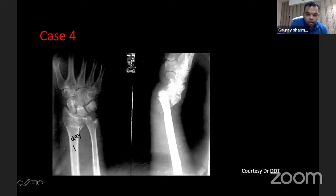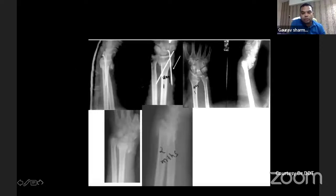This is an intra-articular distal end radius fracture, courtesy Dr. DDT. So for this particular fracture, I'm sorry, I'm not aware of the demographic details of this particular patient because the surgeon had hidden them when he shared the case. And so K-wiring was done. So this is a perfect example of K-wire disaster.